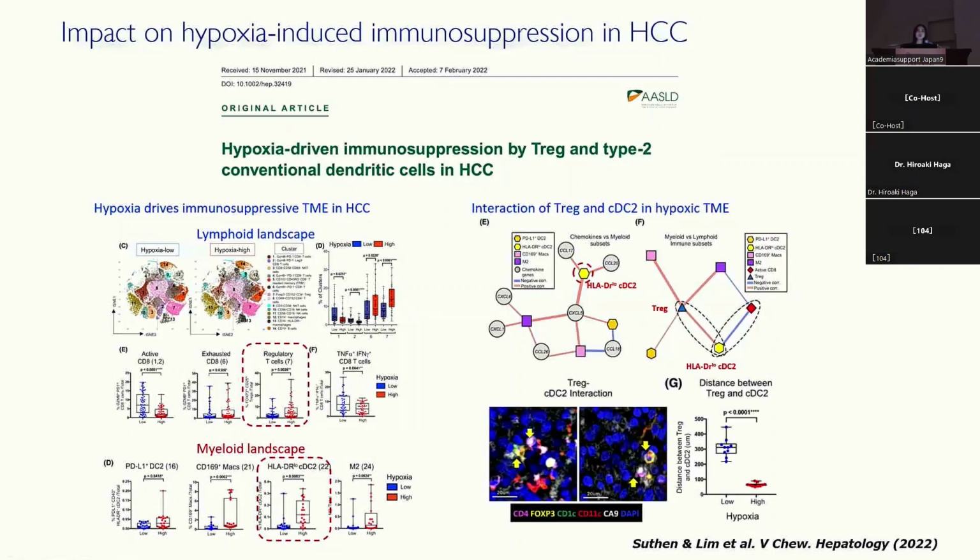When we stain for these two subsets in the tumor microenvironment, especially in the hypoxic microenvironment marked by the white color staining, this is the hallmark of hypoxia, CA9. We can see that these two subsets are very close to one another. This is measured by the distance between them in the hypoxic environment. They are very close by to one another, suggesting they are directly interacting with one another.